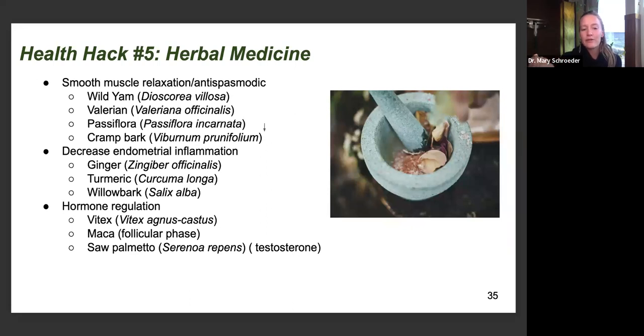So some of the herbs that are really helpful for menstrual cramps are ones that relax smooth muscle. These include wild yam, valerian, that's often in sleep formulas, passion flower or passiflora, and then cramp bark is a really popular one as well. And these are often working on GABA and natural opioid pathways to help relax that smooth muscle and prevent that tightening that causes the pain in menstrual cramps.